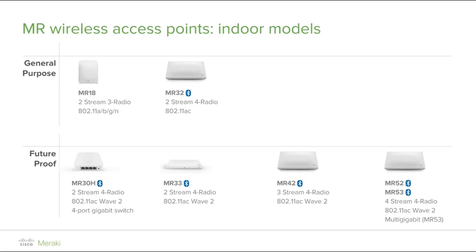The MR33 is an updated version of the MR32 with a very sleek and compact design with all of the 802.11 AC Wave 2 benefits. Now the MR42 is an 802.11 AC Wave 2 access point supporting 3x3 MU-MIMO designed for high-density deployments. And lastly, the MR52 and the MR53 also benefit from the 11 AC Wave 2 technology for next generation deployments. They come with dual Ethernet ports.